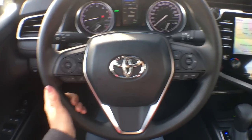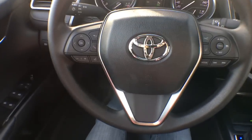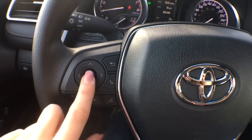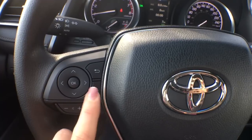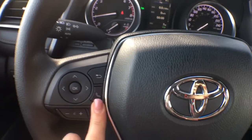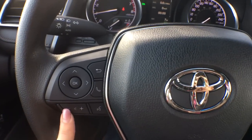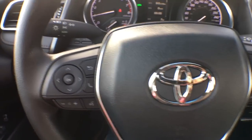On our steering wheel, which is tilt and telescopic adjustable, there's tons of controls. So on this side here, you have all your arrows, your OK, your back, as well as your Bluetooth button, which they've narrowed down to one button instead of two on the 2018 Camrys. We have your volume down and up, as well as your voice recognition.